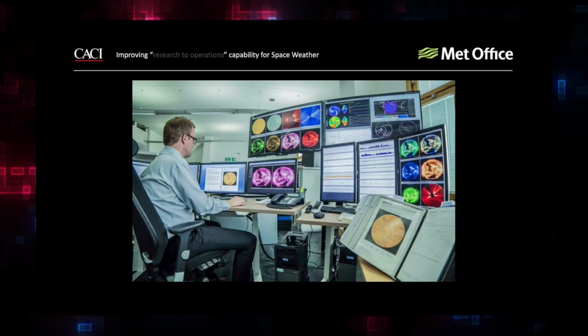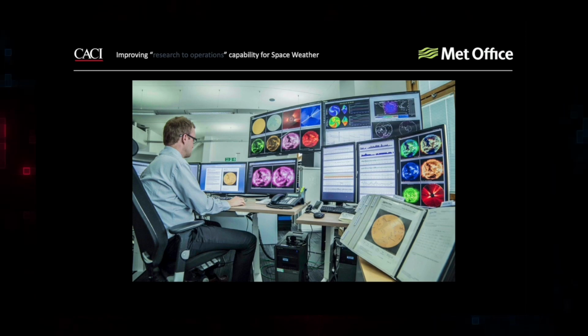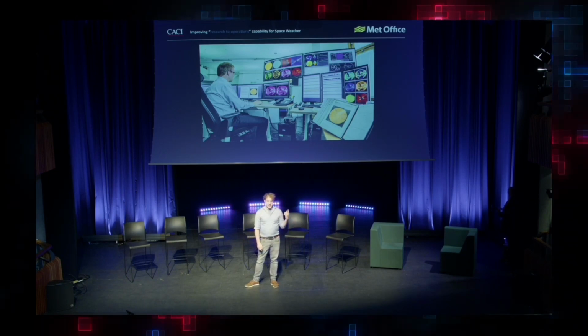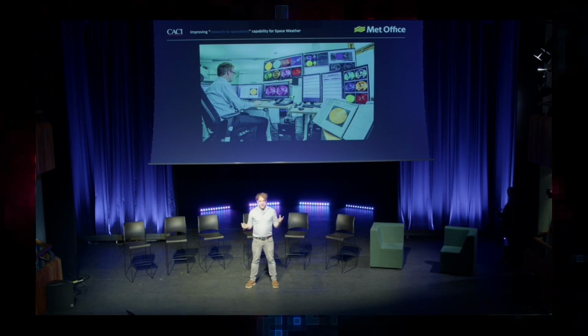So CACI, if you're not too aware of us, we're a professional software and technology consultancy. We work across a wide range of domains, including things like national security and intelligence, defense, law enforcement and borders, and of course, critical national infrastructure. That's where we've worked with the Met Office now really successfully for many years, and the space weather project specifically, we've been delivering for about 7 years.